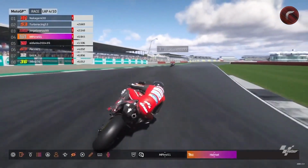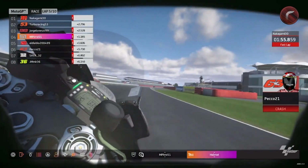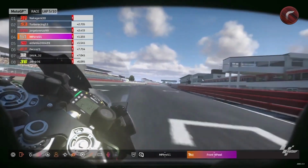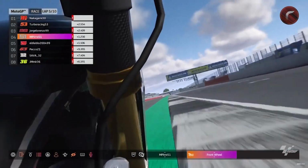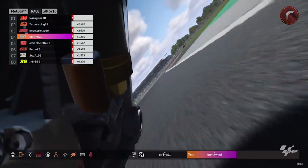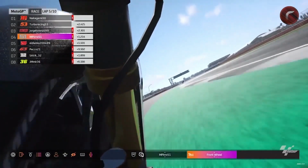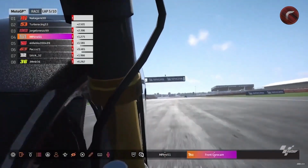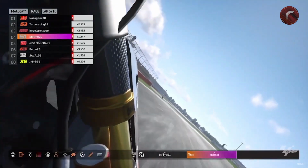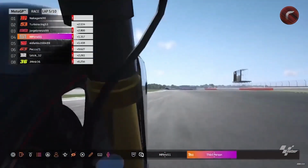Fair play to Nakagami, normally has made the odd mistake here or there in races previous, as Pecco Bagnaia has a 3rd crash. It's been an absolute nightmare for Bagnaia. There's absolutely no chance he's going to finish on the podium now, is there? And that means any chance of him topping this virtual championship at the end of this one has gone. It's going to be Alex Marquez, the only 2-time race winner, who's going to sit pretty at the top of this virtual championship despite not even being here.